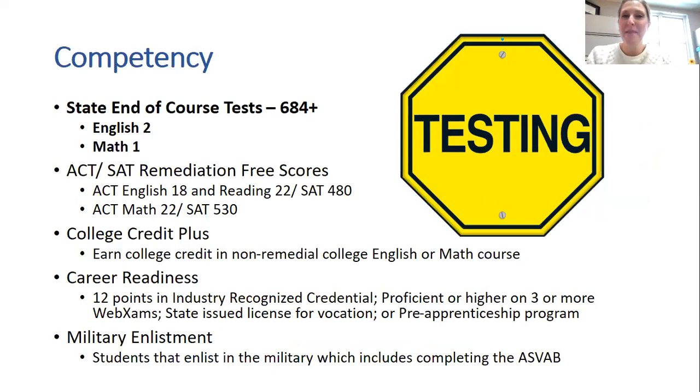Okay, so hi, I'm Mrs. Mann. Mrs. Lord just went through how you first have to earn those 20 credits. Now, the next component that the state has rolled out for the new graduation requirements is showing competency. There are several ways that students can do this, but the first way to show competency is through their score on the end of course test for English 2 and Math 1.